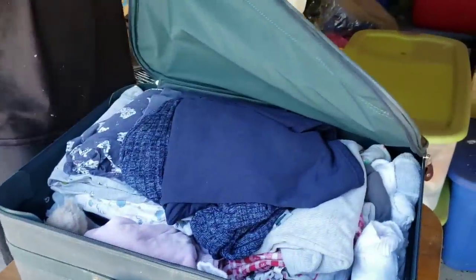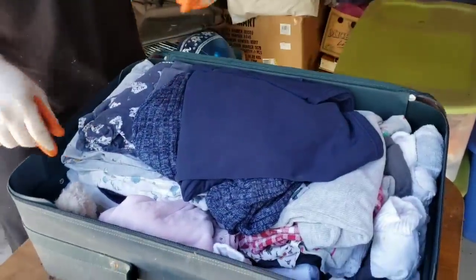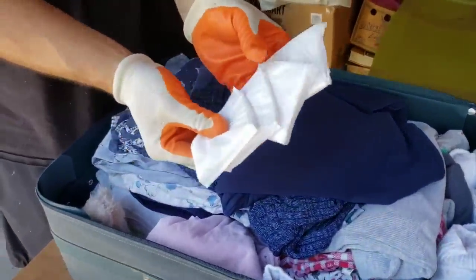Ready to see what's inside here? Yeah. Whatever it is, it beat your other one. What is it? Wait, hold a second. It will beat it. It is. There we go.